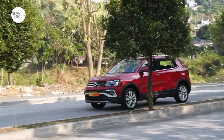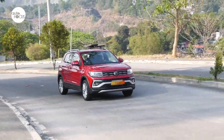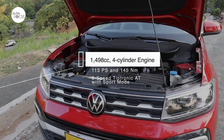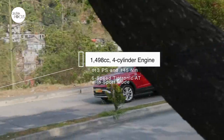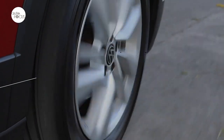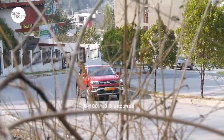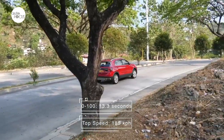Driving the T-Cross seems almost effortless, especially with the electronic power steering tuned for those who prefer it light. The T-Cross is powered by a 1,498cc 4-cylinder engine that generates 113 PS and 145 Nm of torque. A 6-speed Tiptronic automatic transmission with sport mode sends power and torque to the front wheels. Volkswagen claims the T-Cross can go from 0 to 100 km per hour in 13.3 seconds. Top speed is placed at 185 km per hour.